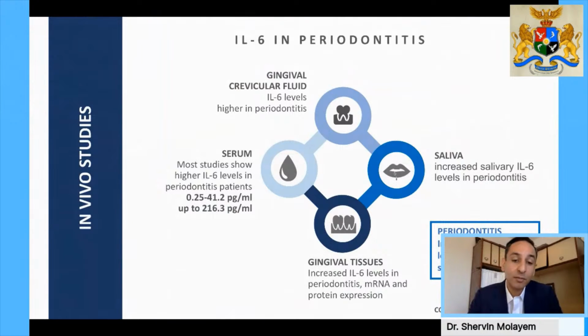And most importantly, we see it in serum. Serum is a part of the blood. For all intents and purposes, you can call it blood, but serum is the part of the blood that doesn't clot. It doesn't have fibrinogen.